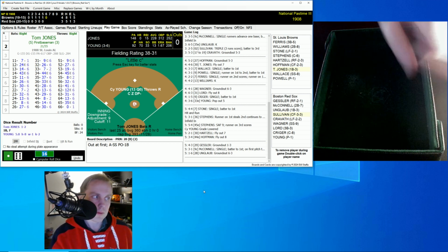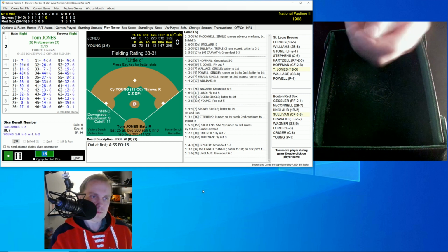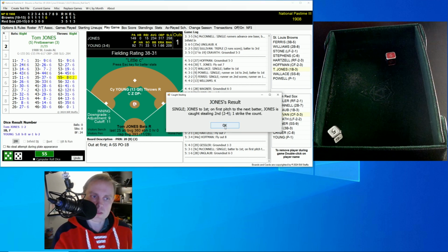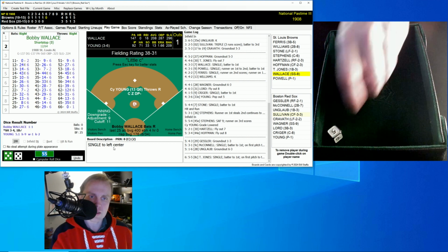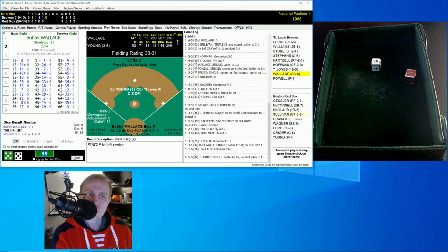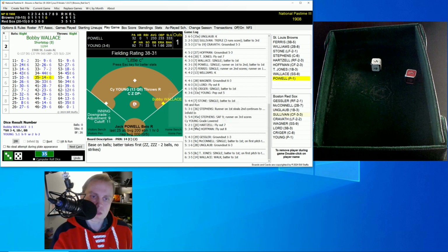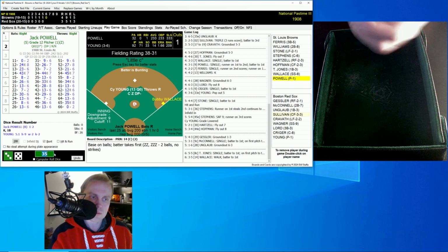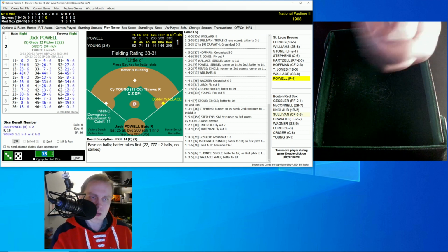Tom Jones up here now for the Browns. Jones 1 for 2. He rolls a 55 for an A. That'll be a single, but the little C gets him caught. 9th hit now off of Young. Brings up Bobby Wallace. Wallace rolls a 35 for a 14, and so he walks, and that'll bring up Jack Powell. I tell you, Young has nobody to blame but himself. 2 walks, and he's given up 9 hits.